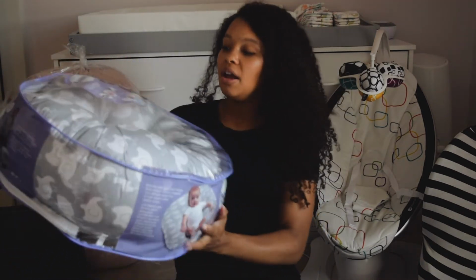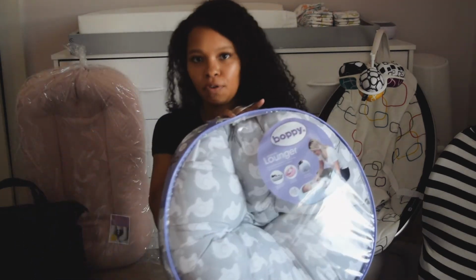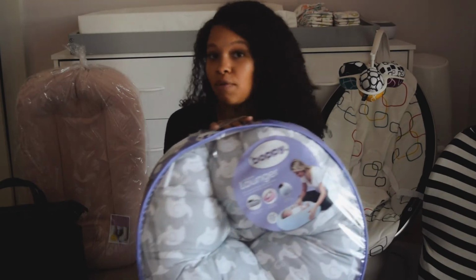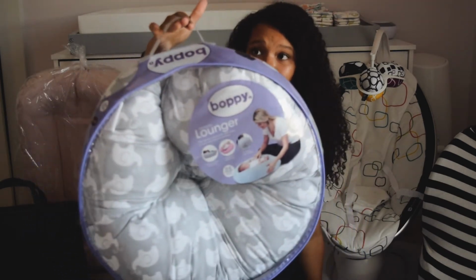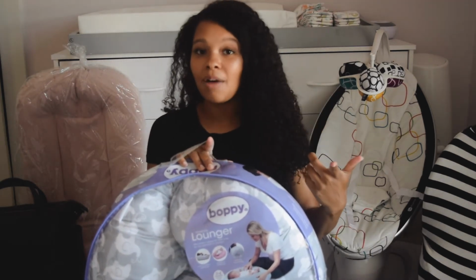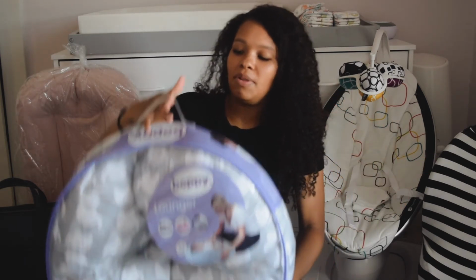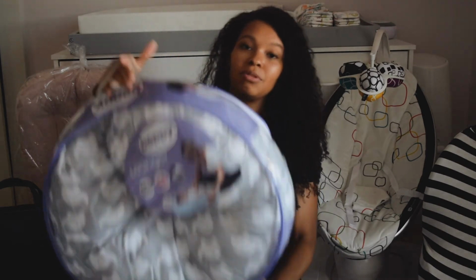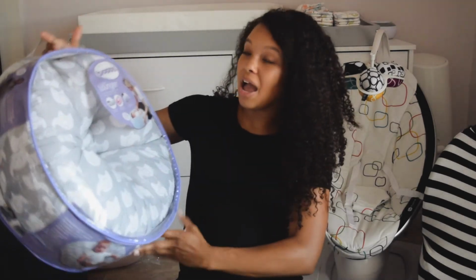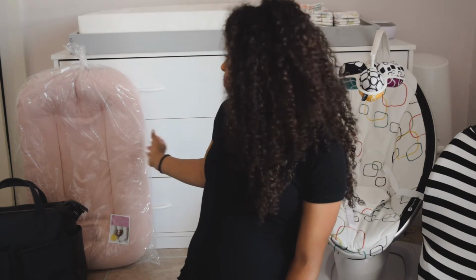But I will say, I can attest to this, and this lounger is very nice. It's perfect if you want to put it on the couch or the ground or wherever you are. And it comes with a case. You don't have to buy a separate case, because I know with the DockATot and the Snuggle Me Organic, you have to buy a separate case, and it's $80 or more, and I just think that's ridiculous. But this one comes with it, and I love it, and it's wipeable and machine washable. So I'm going to pass this down to her, and it's cute because her colors in her nursery are gray and a light lavender, so hopefully it goes well.